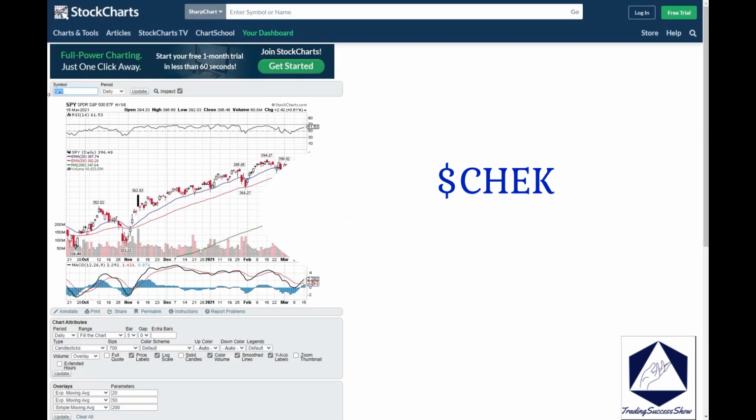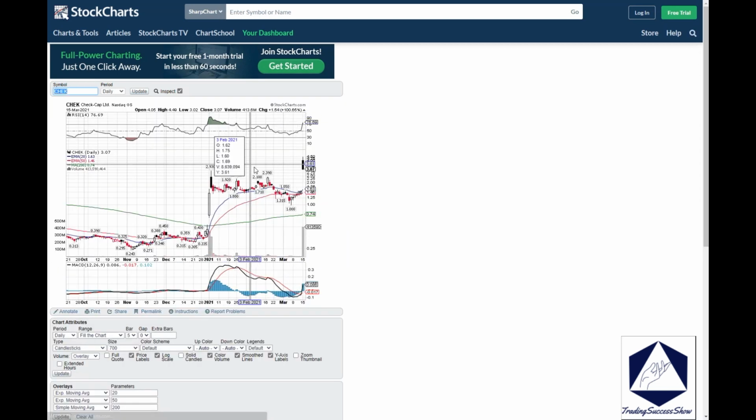Let's check it out. CHEK, I got in this one. My entry was around the 150, 152 area for a swing. I was expecting a move to come within a week or two, and we finally got this. At this moment I took most of my position off at around the 425 and 440 area. I took all my position out except I'm holding 500 shares.